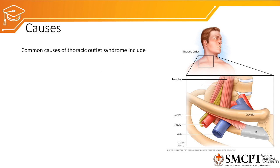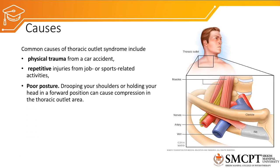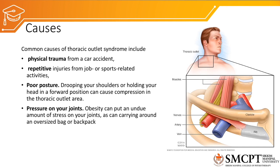The common causes for thoracic outlet syndrome include physical trauma from a car accident, repetitive injuries from job or sports related activities, and poor posture, which is drooping your shoulder or holding your head in a forward position, which can compress the nerve in the thoracic outlet area. Pressure on your joints due to obesity, which can put an undue amount of stress on your joints, or carrying an oversized bag or a backpack, can all compress the nerve in the thoracic outlet.